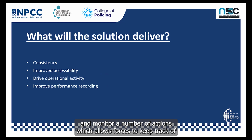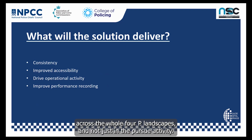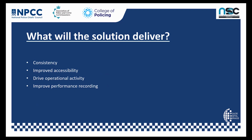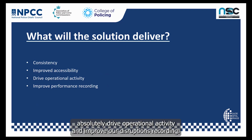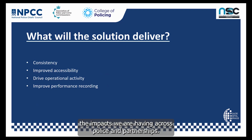It will drive operational activity, providing the ability to identify, record and monitor a number of actions, which allows forces to keep track of what's been allocated, who they've been allocated to, which teams, which individuals, across the whole 4P landscape. So not just in the pursue activity, thinking about the prevent, prepare and protect. That will absolutely drive operational activity and improve our disruptions recording, so we can absolutely understand the impact we are having across police and partnerships.